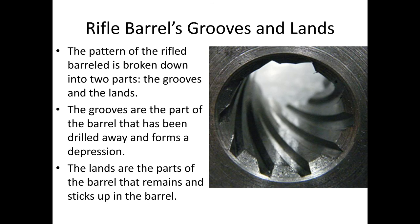Okay, so this is the image of a photo taken down the barrel of a gun. And you can see these grooves. This is a close-up, so it looks a lot more exaggerated. The pattern of the rifle barrel is broken down into two parts. Make sure you understand this, because people get these confused.